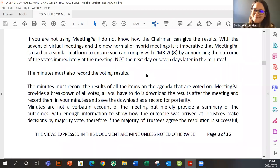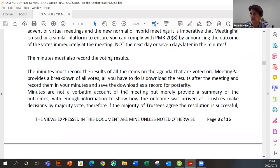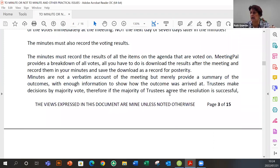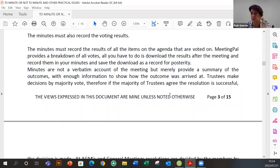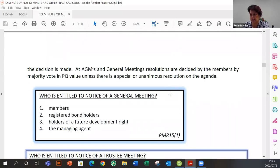Perfect. Thank you. Okay. Then the minutes must record the results of all the items on the agenda that are voted on. As I say, MeetingPal does provide it. It's not a verbatim account of the meeting. We've already been there. Trustees decide by majority vote. Therefore, if the majority of trustees agree to the resolution, it is successful. At the AGM and general meetings, resolutions are decided by members by majority vote in PQ values, unless obviously there's a special resolution on the agenda.